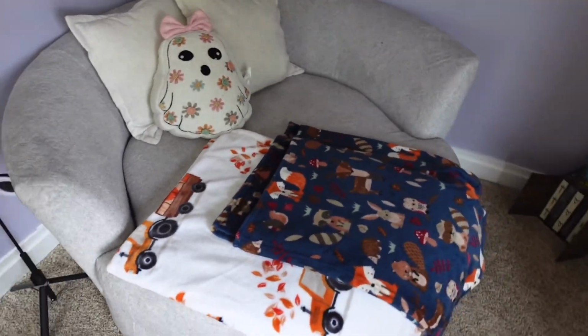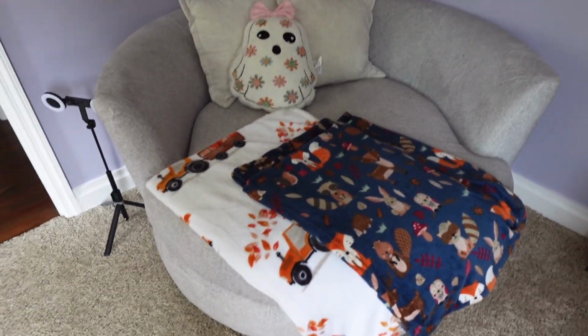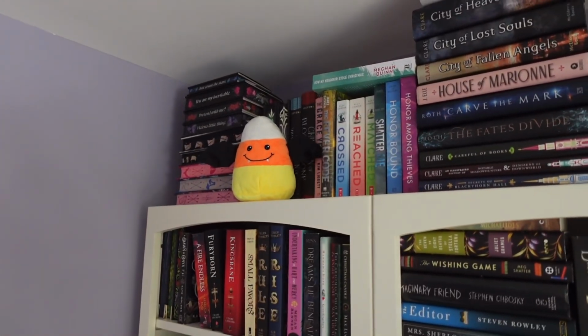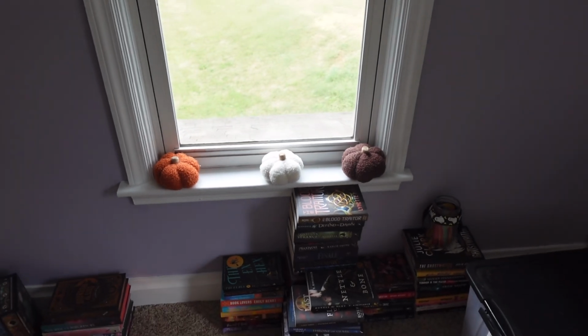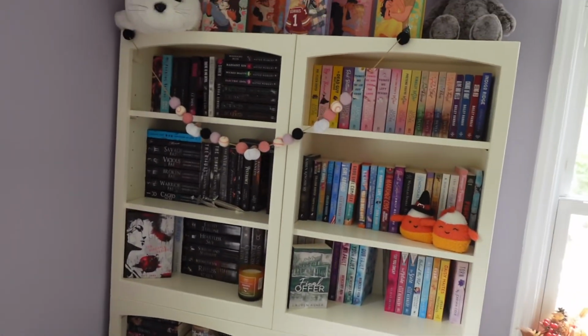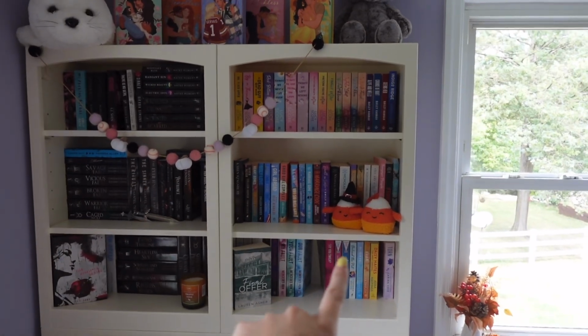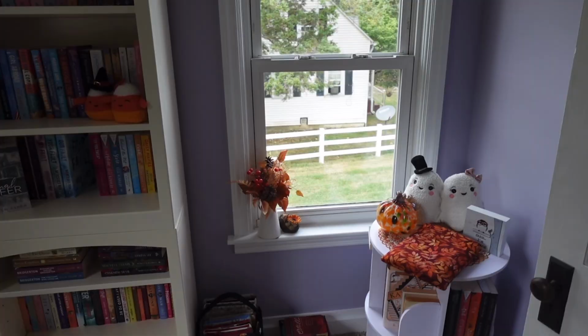And there's the finished product for my chair with my little ghosty pillow and the blankets. I have this cute little candy corn bat up there for my boyfriend. I thought it was cute having those pumpkins just spread out on the windowsill. And then I do have some cute little fall stuff like the garland and the little candy corns over here. Added some stuff on the window and everything.